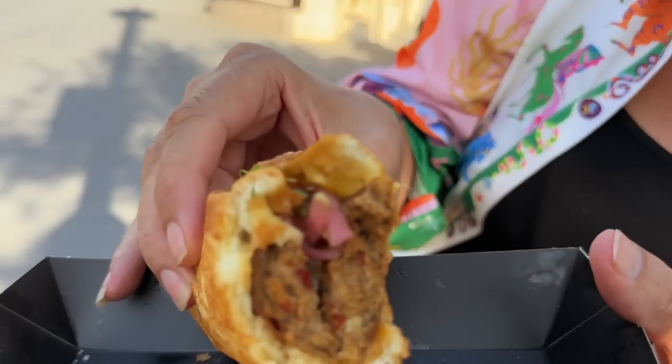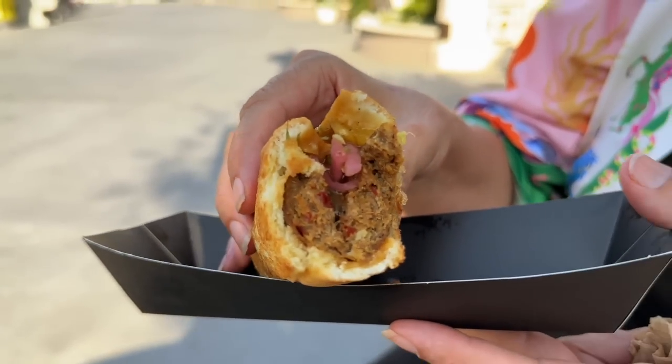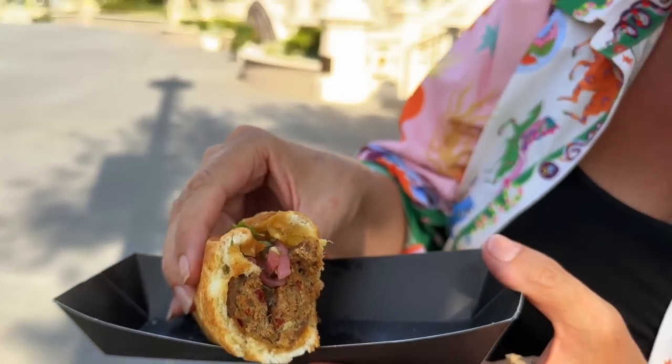I love that. Look at the meat. You can see that this is not a hot dog, guys. I'm only going to show you that because, I know it's kind of weird because I bit into it, but I'm showing you that to show you that this is not a hot dog.